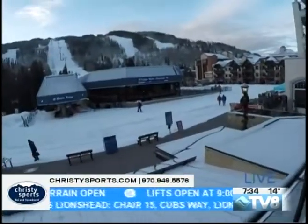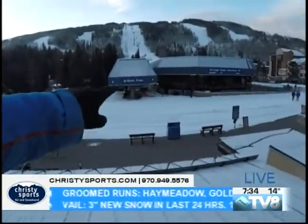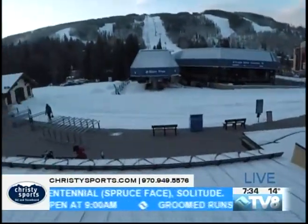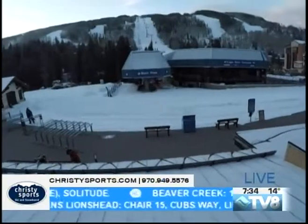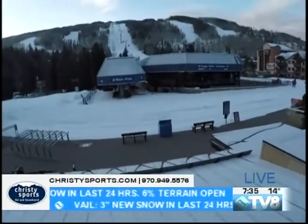All right, welcome back to Good Morning Vail, live shot from right behind the Born Free Express, lift number 8, and the Eagle Bond Gondola. This is where you want to be. If you're sitting at home today, or sitting in another state, just kind of dreaming about making your way out to Colorado, this is the reason why.